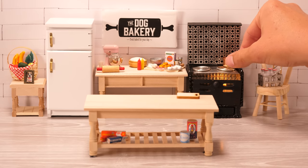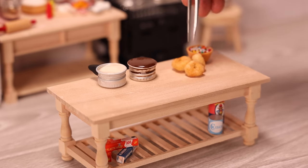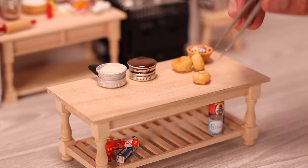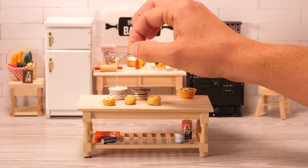I'll tell you that much. Oh, look at that. It is coming together. All right, let's decorate some donuts. Making doggy donuts in the mini version takes time and patience and love.